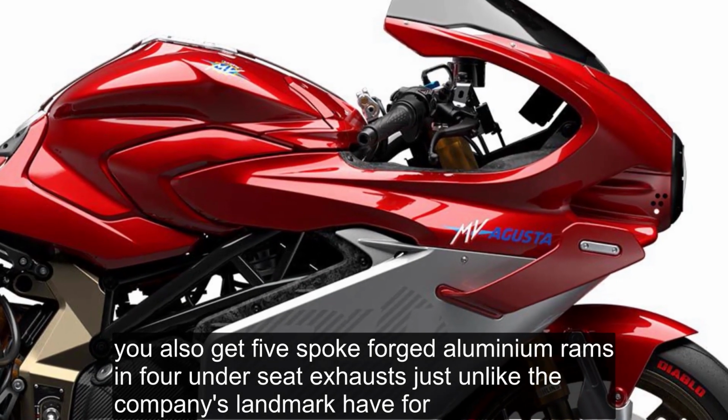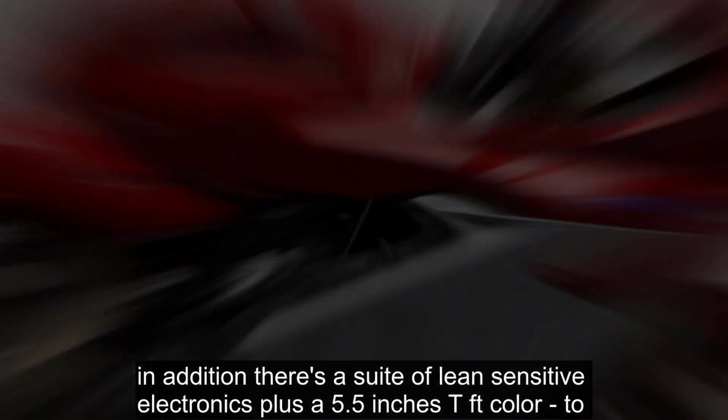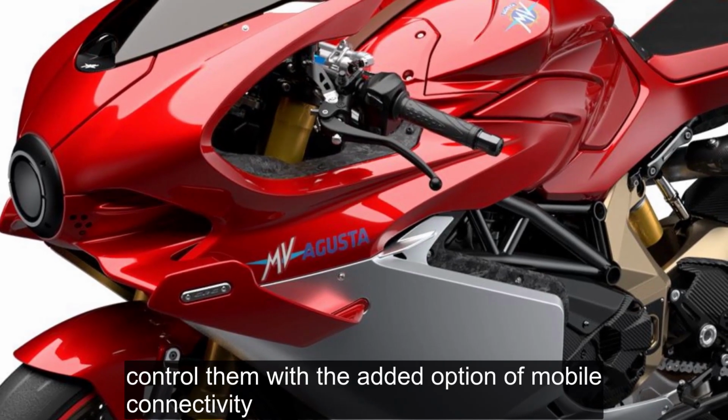You also get 5-spoke forged aluminium rims, and 4 underseat exhausts, just unlike the company's landmark F4. In addition, there is a suite of lean-sensitive electronics, plus a 5.5 inch TFT color dash to control them, with the added option of mobile connectivity.